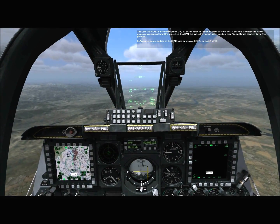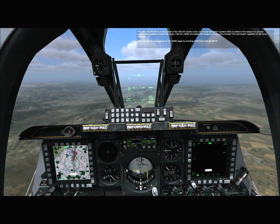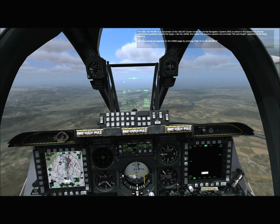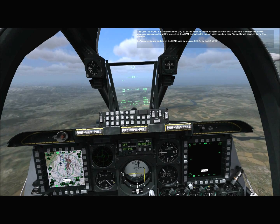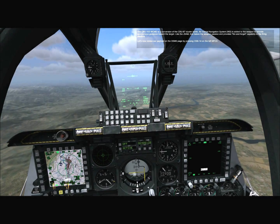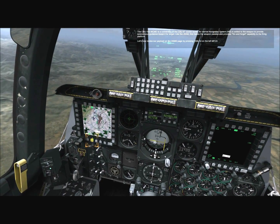The CBU-103 WCMD is a conversion of the CBU-87 cluster bomb. An inertial navigation system, INS, is added to the weapon to provide autonomous guidance toward the target. Like the JDAM, this makes the weapon passive and provides fire and forget capability to the firing platform. Let's now review our payload on the DSMS page by pressing OSB-14 on the left MFCD.